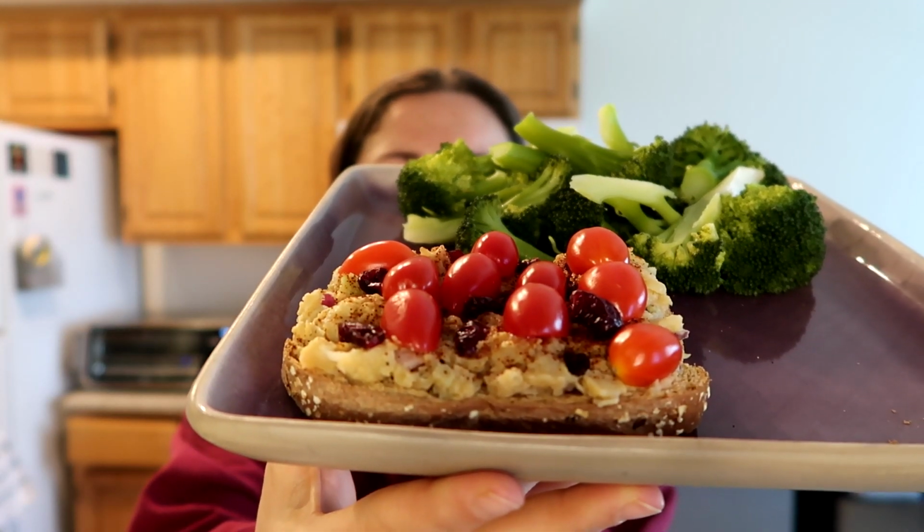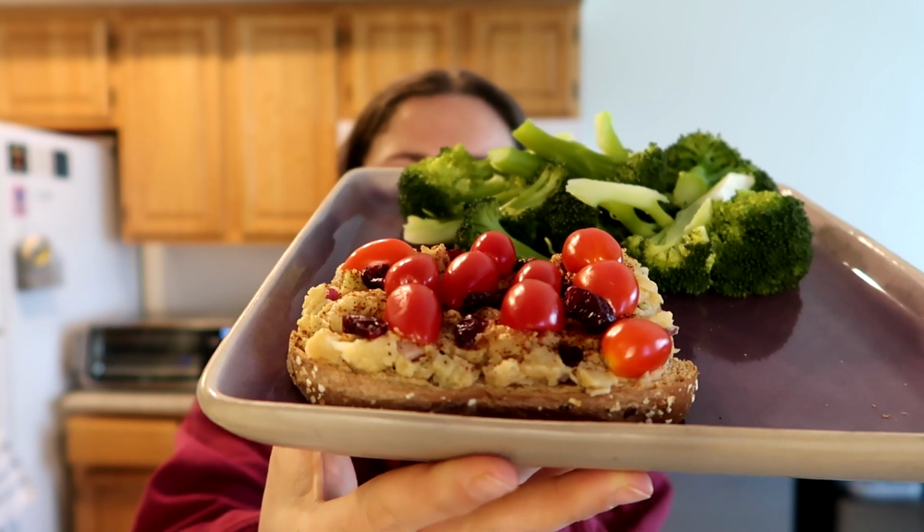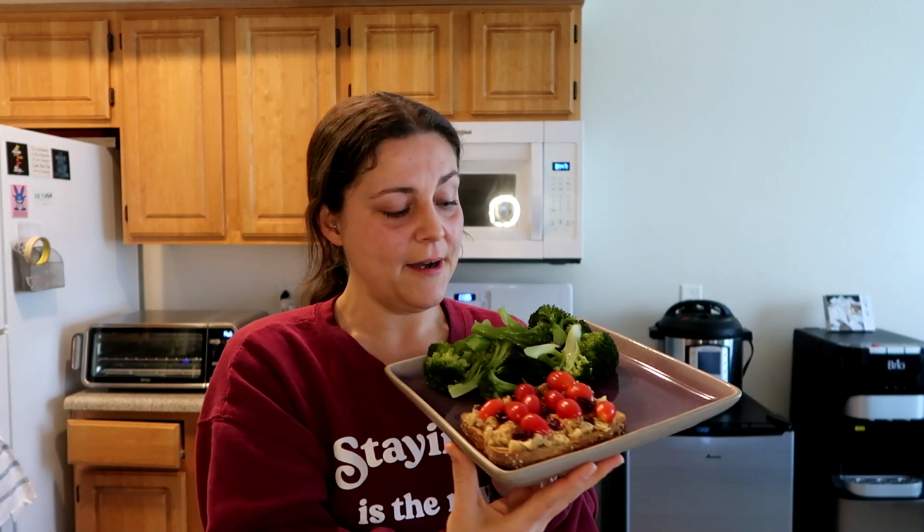So I restocked my bread and broccoli, and now for breakfast, I'm having some of my chickpea salad sandwich mix and some steamed broccoli. When I made the chickpea sandwich mix, I forgot to put the cranberries in there. So those are sprinkled on top along with some grape tomatoes I cut up.